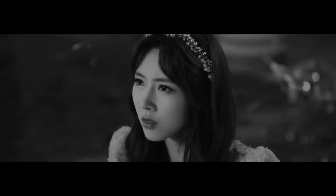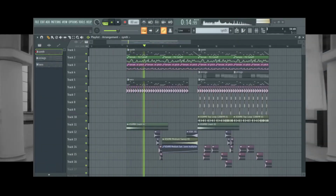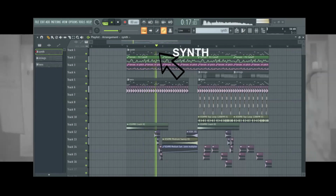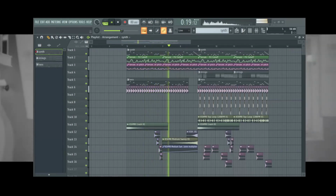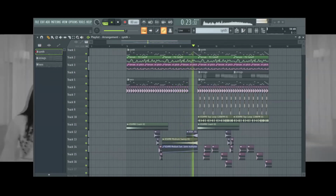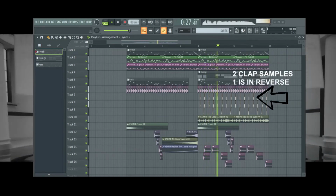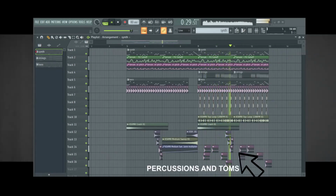The chorus has two parts. First is the synth and kick combo. At the end of the 8th bar now comes the clap, the tambourines, some hi-hats that add groove to the song, and the strings, which I think is a combination of some violins and digital pad synths.